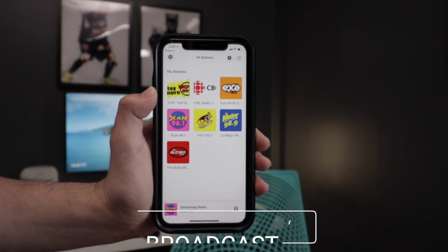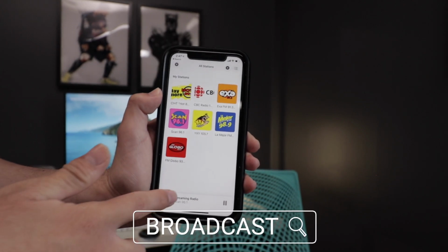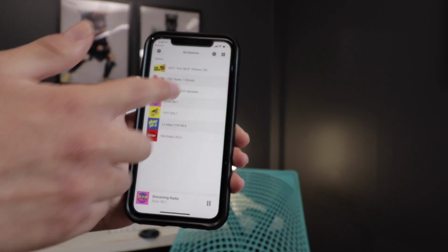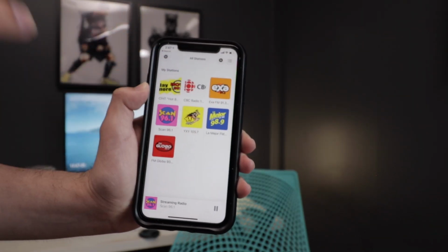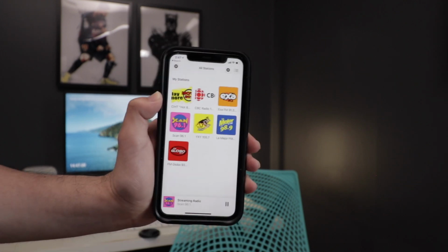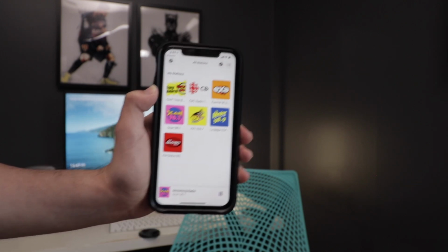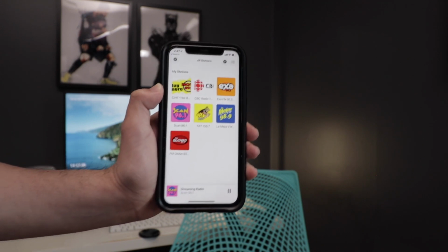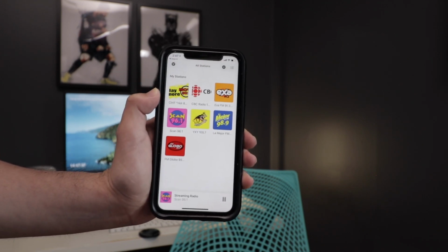So number 11 is Broadcast. So Broadcast is one of my favorite apps to listen to the radio, which I cannot believe I'm saying that right now. But yeah, it's pretty much a radio application that allows you to listen to whatever radio station you want around the world using, of course, the Wi-Fi and internet in your household. So I use it a lot when I'm usually working from home. I just play the radio.